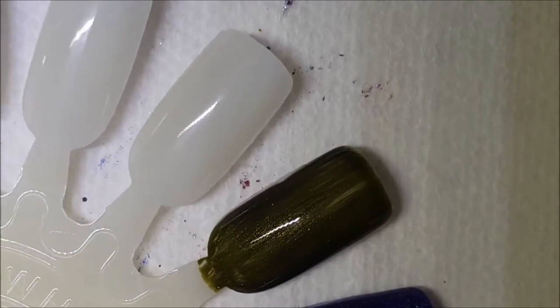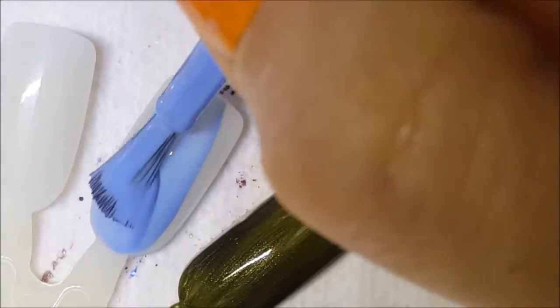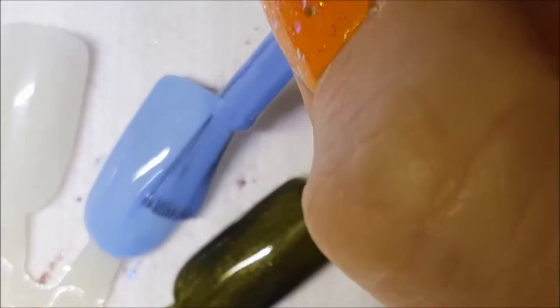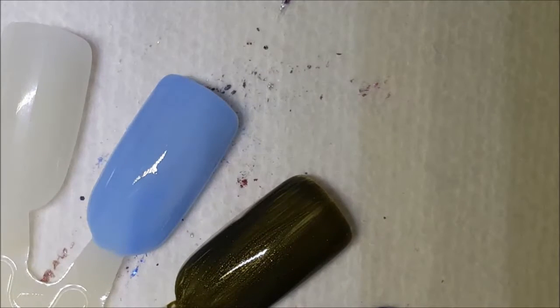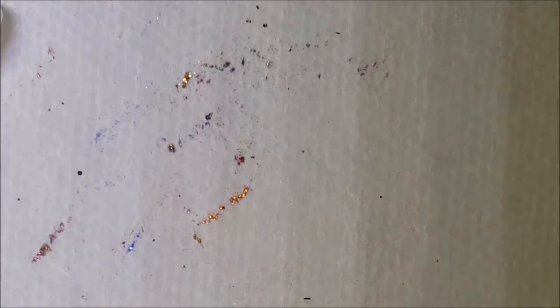So here is one coat of Margaret. And this is absolutely beautiful color. I love this color. This probably has to be my most favorite blue in the whole wide world. And there's probably dupes of it, and I probably have more than one, and that's fine. I love the color, so not gonna worry about it.